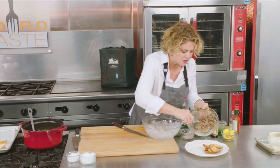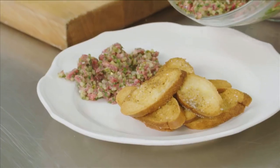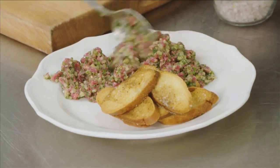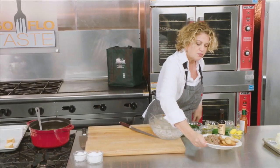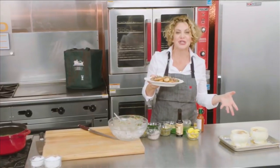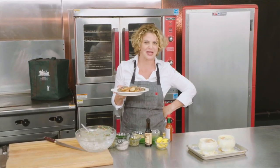Oh, it's delicious. So some people make it fancy by molding it. I actually just like it free-formed, like so. And you are basically ready to scoop it on a cracker and head out. We've got our beautiful steak tartare, our French onion soup. What could be better? Maybe a little dessert. Come right back. I have a couple surprises for you coming up.